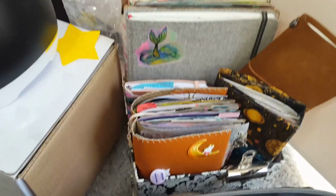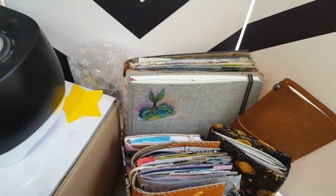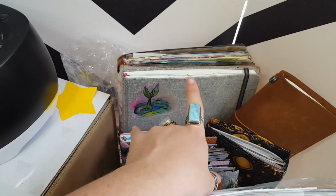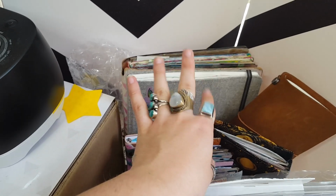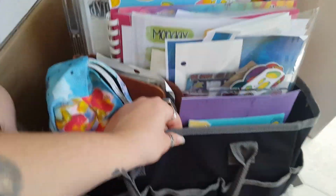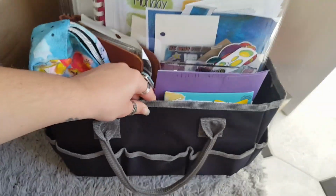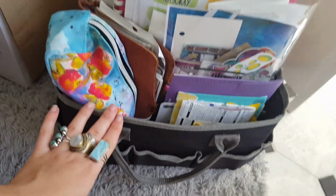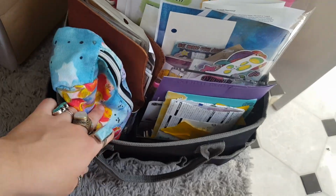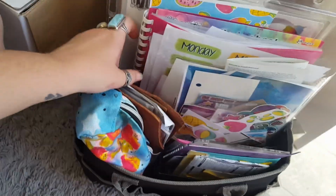So this box back here contains all of my current journals I'm working in. I've tried housing these in several different spots, and I still haven't found the right one, but for now, that one's working. And then this is a little organizer that I got from Michael's. I'm so sorry about the shaking, you guys. Hopefully you can still watch this without getting sick. This is a little organizer from Michael's. It's just basically a catch-all.